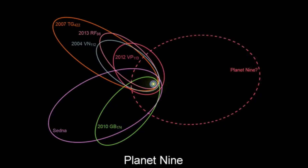And after a lot of hard work, they came to the conclusion that, yes, you can actually do this if there's, in fact, a giant planet, they call Planet 9, with an orbit that is anti-aligned with the really extended orbits. So this is what we're trying to do at Penn.